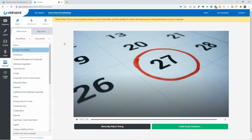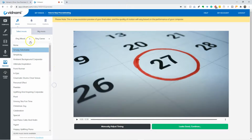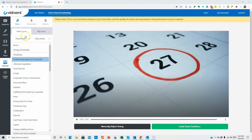At this point now, they do include music, and this is where you can choose some options. There's music in the background. You can test out and sample a myriad of background audio clips. You can choose by moods, you can choose by genres, and you can even upload your own music. Those are just some examples of what you can use.